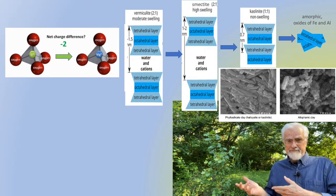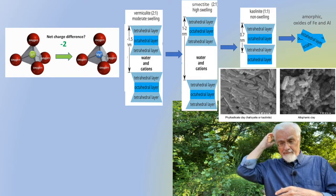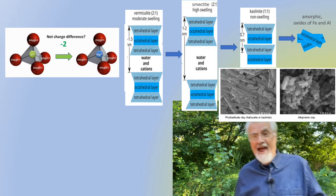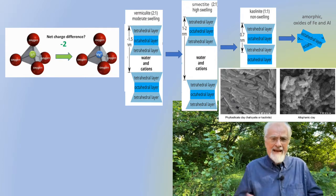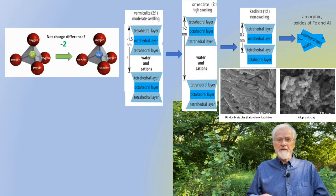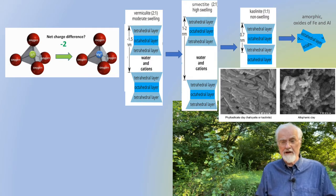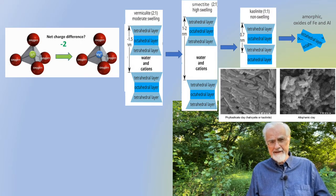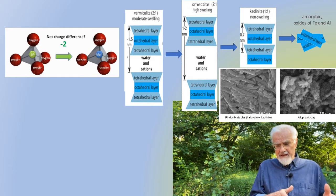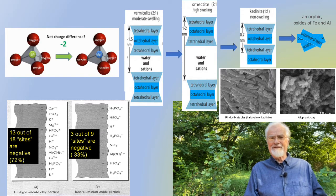And then on the right, what you see is something that we'll call amorphic. That amorphic structure now obviously is going to have some kind of consequences for the kinds of electrical charges that are going to be on the surface of the clay.